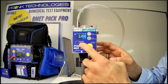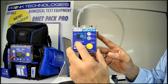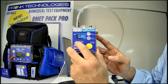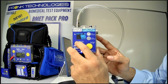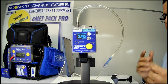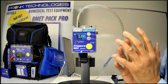If you want to change the unit of measure, you simply press and hold, or click on it, to change the unit. You can see here I can toggle between inches of water, centimeters of water, kPa, atmospheric, inches of mercury, bar absolute, bar gauge, millibar absolute, millibar gauge, millimeters of mercury, and back to PSI. So you can select from all those different units of measure. It makes it really robust.